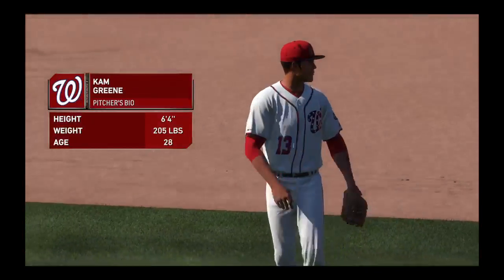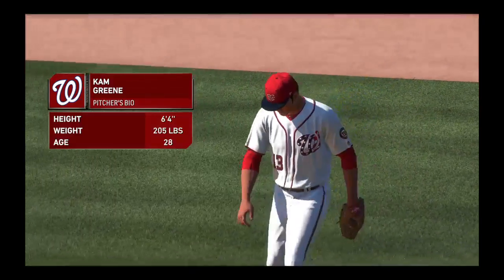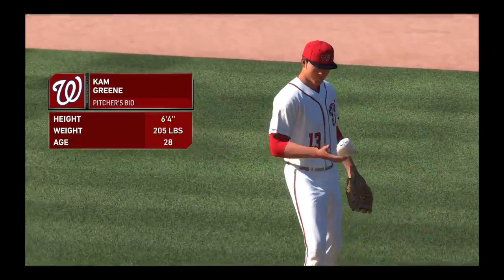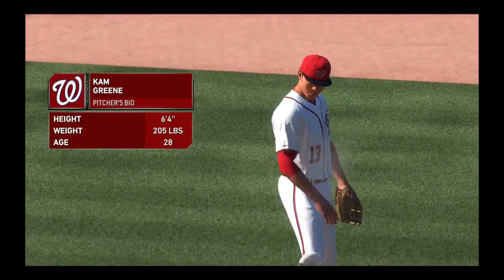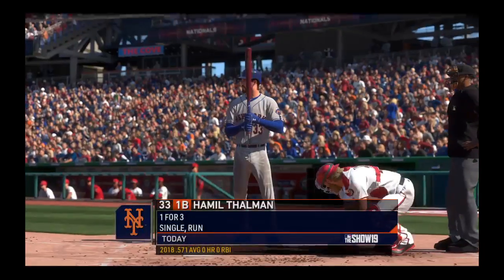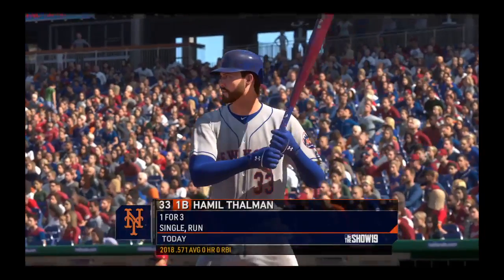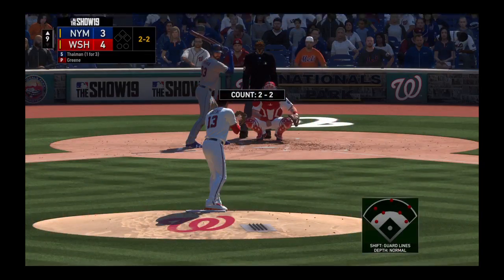Cam Green comes on from the pen, hoping to finish this one off here in the top of the ninth. And batting in the sixth spot, number 13, Cam Green. Striding in to start the ninth, Hal Thorman, as they'll look to get something going here and even this game up.